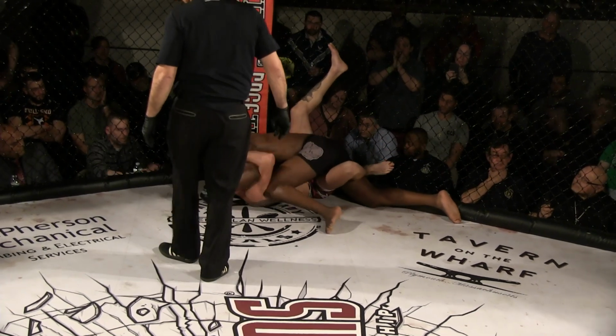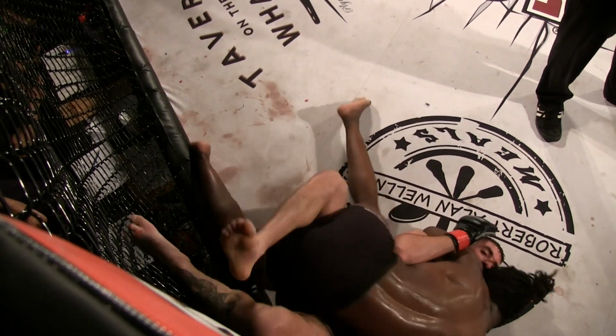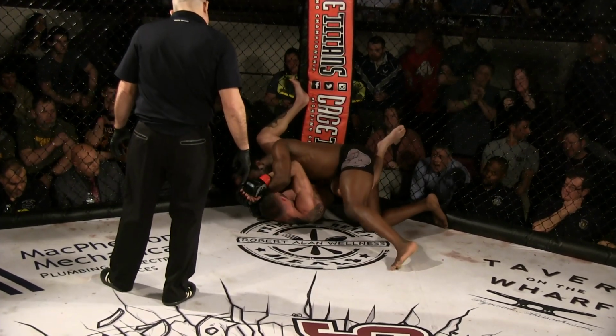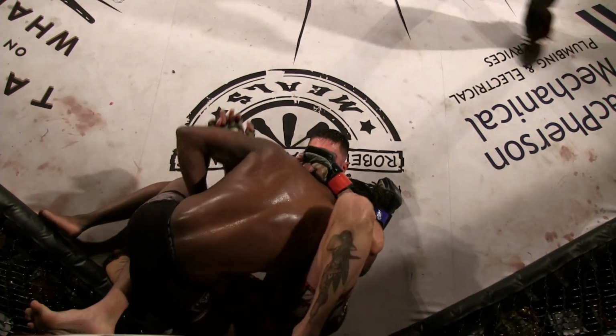Fouad Shahin looking to try and use the cage here, it looks like, to kick off. Oh, wall walking here. There's that Americana attempt again. Tatak. Slipped right out of it, though.